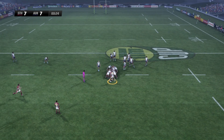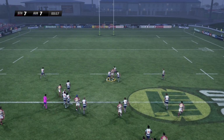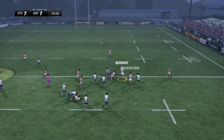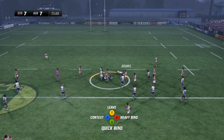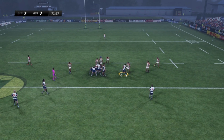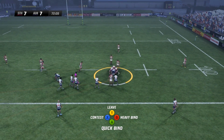Desperate there again from Anscombe. Adams. Now Adams is away. Can he find some support? He finds Sopawanga. And he finds the Auckland players. And it is McCartney finding, a massive run here from Lamb. We've been waiting for it all day. Finally it comes. And Auckland will look to go all the way back down to where Southland come from.